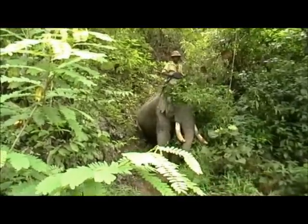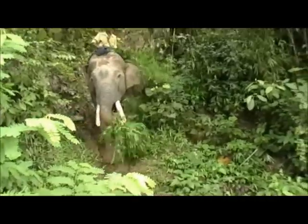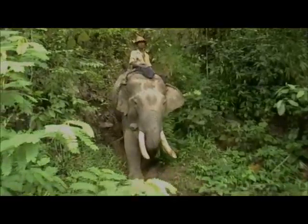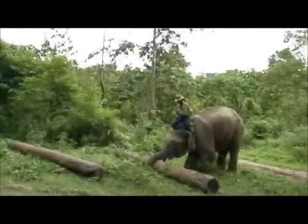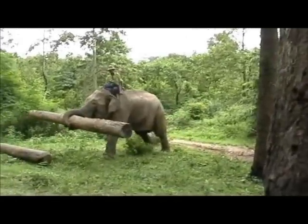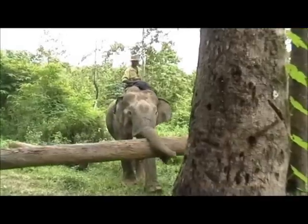Here's the elephants having a small snack as he grabs some local bamboo shoots and munches approximately 350 kilos or 800 pounds of grass a day. These elephants, some of them are 40, 50 years old, working with these villages, some of them five generations back, as they have been pulling out logs from the jungle for over 100 years.